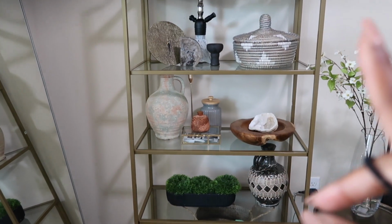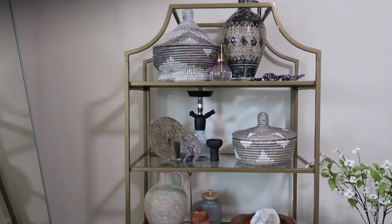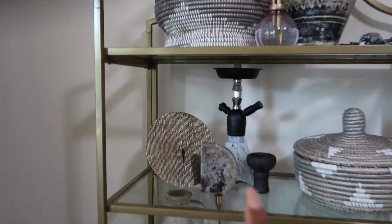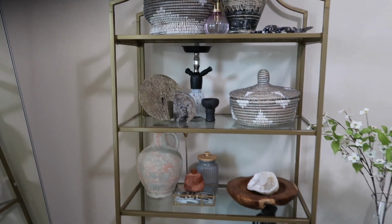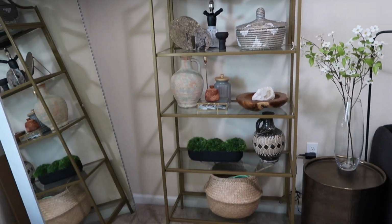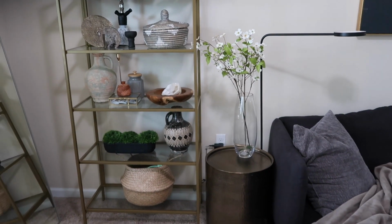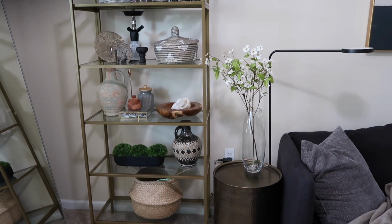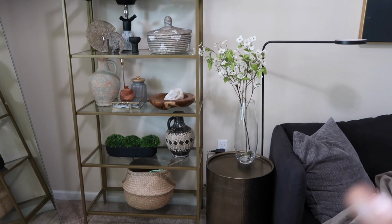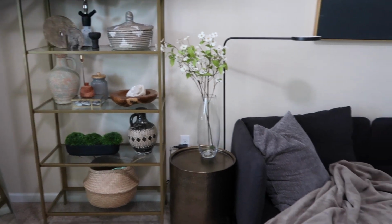All the vases are basically from TJ Maxx. Most of this home decor is TJ Maxx. I have my hookah here, and yeah, I just think it looks really nice and really chic. Then we have my side table that's from Target, and my vase, which I don't even remember where it's from. And those flowers are from Hobby Lobby.